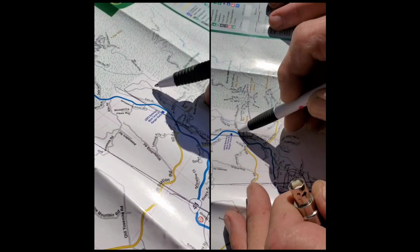The frequency is 146.565 megahertz. Hertz are cycles per second. We are pointing our directional antenna, this is the directional antenna, towards what we think is the direction the signal is coming from, which is that way, up in the mountains.